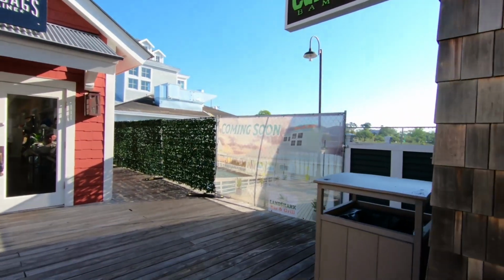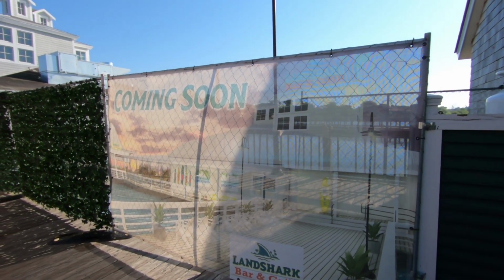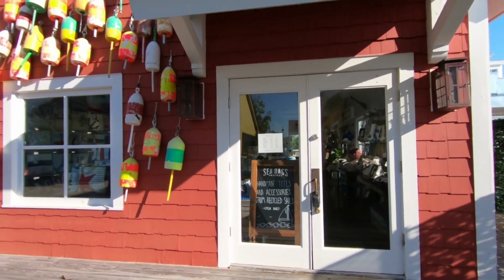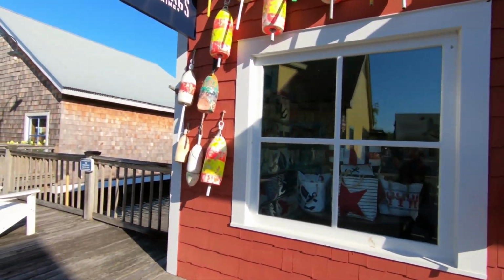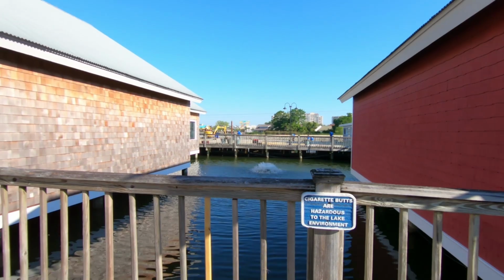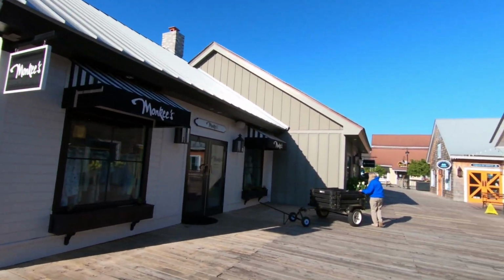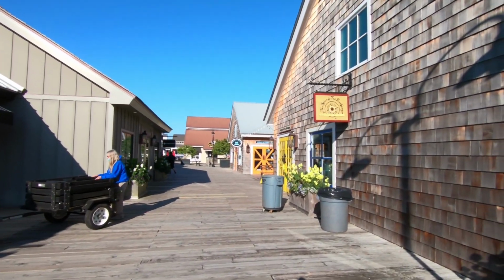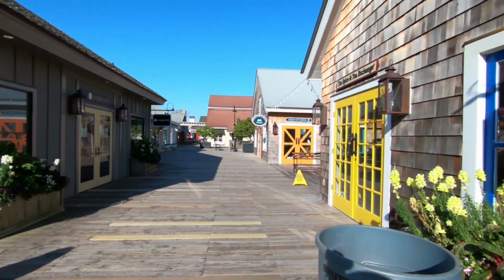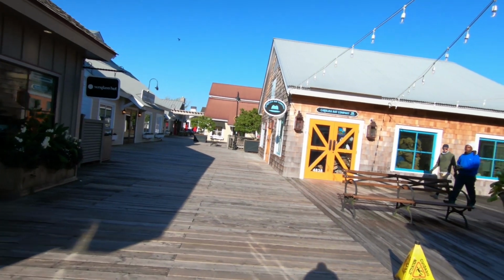And so then here's the coming soon sign for the Landshark Bar and Grill, and I can hear they are hard at work over there. We'll get another view from another location in just a minute. Oh wow, working over there too. There's Monkeys, Spice and Tea, Sunglass Hut, Carolina Hat Company.